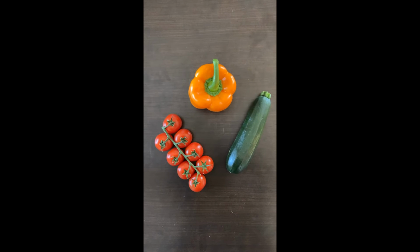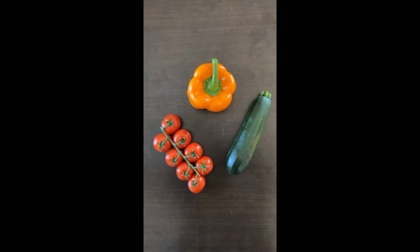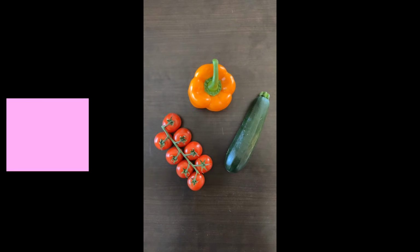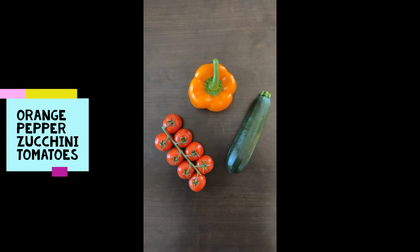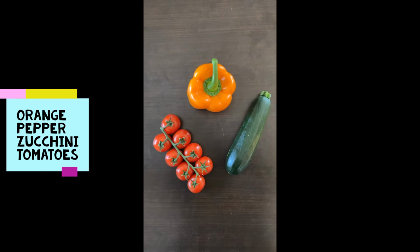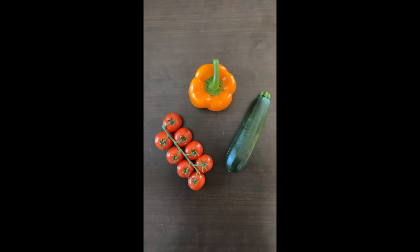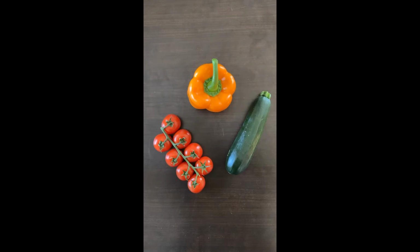And fruit is the flesh that grows after the flower, and there are a lot of different fruits that we eat. Here I have a pepper, a zucchini, and some tomatoes. Different fruits grow and become ripe at different times of the year and in different places around the world.